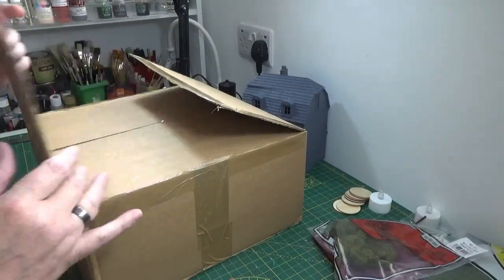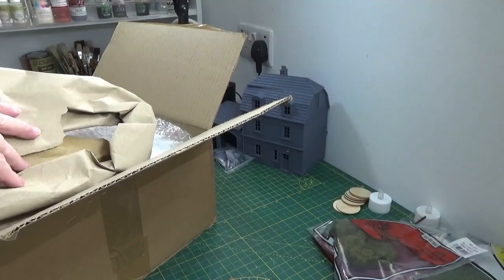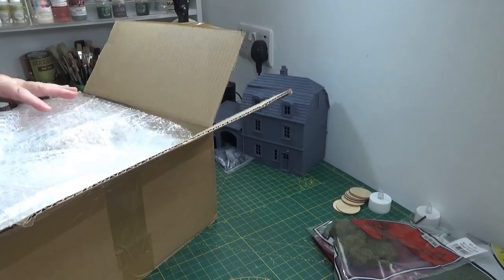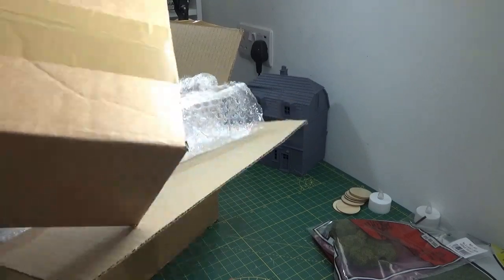Right, so I've cut open this second internal box. Let's see what we've got in here then. Another little box inside it, look.